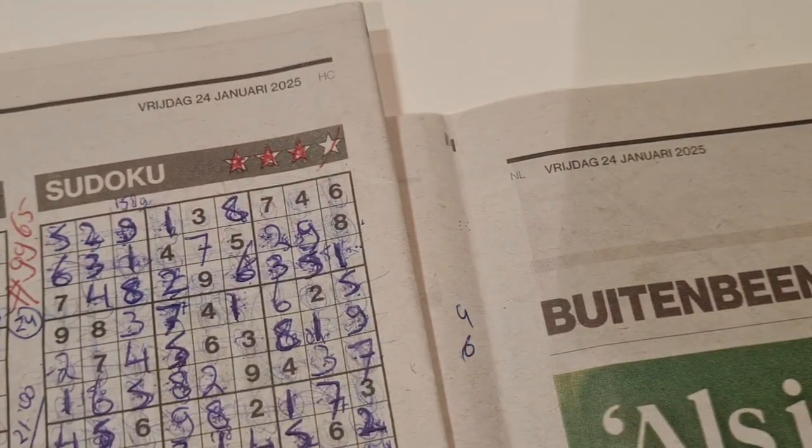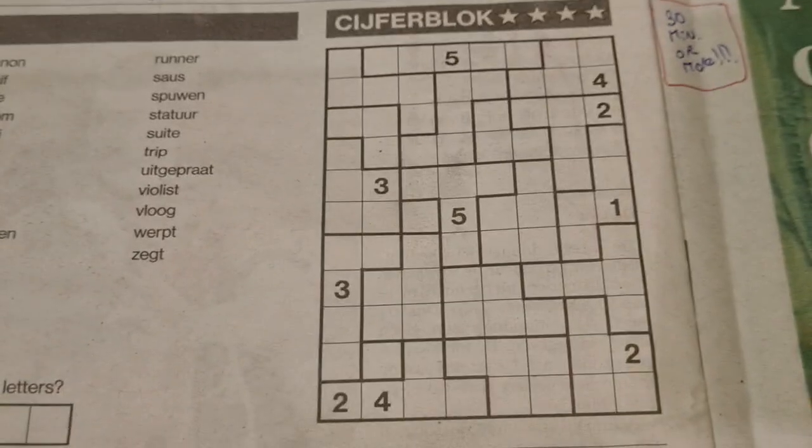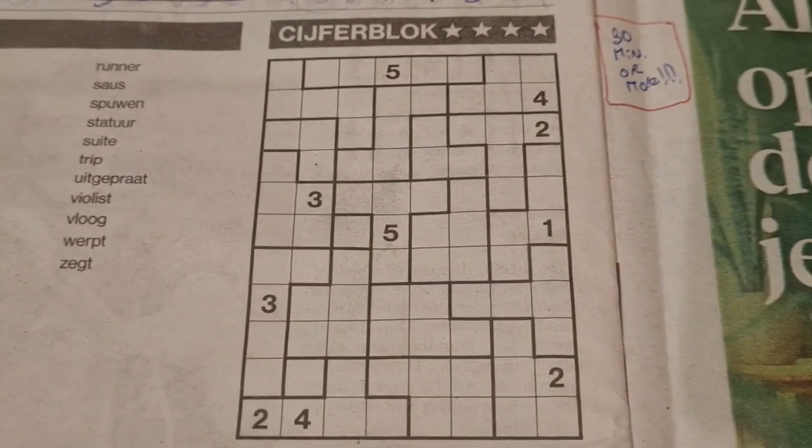I've already solved three puzzles: the 3-star Sudoku, the 4-star Sudoku, and the binary. So one puzzle is left: the Jigsaw Sudoku. Jigsaw Sudoku with 4 stars. Is this really 4 stars?